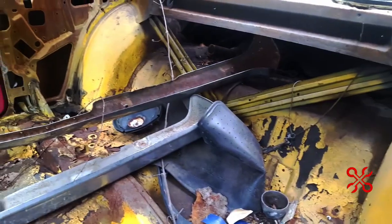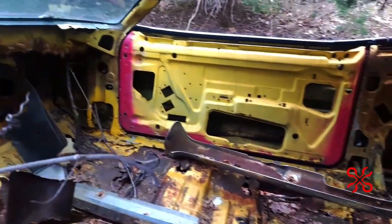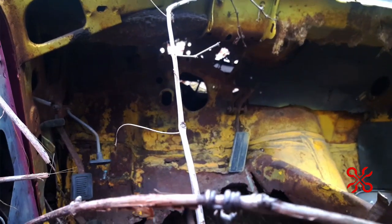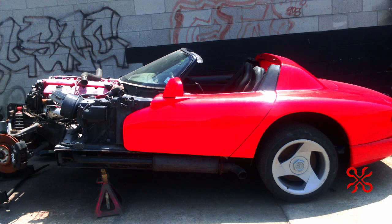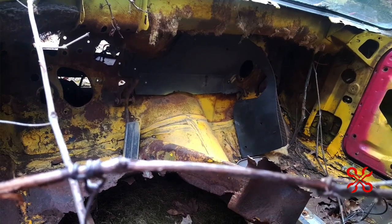So originally this was a 340 4-speed car, and when I did pick it up, I had intentions of putting a Dodge Viper engine and Viper suspension. So basically, it would be like a road racing car, to improve the speed, to improve the handling.